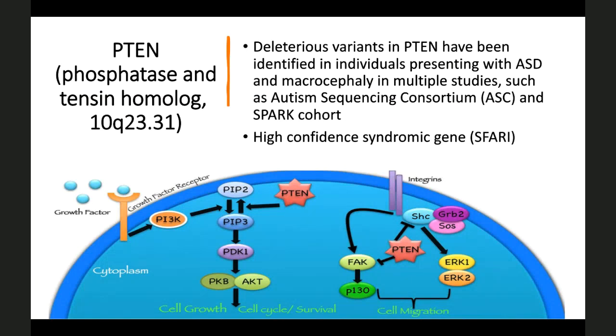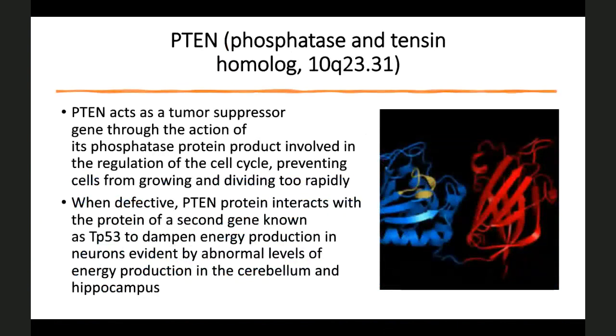It's a phosphatase and tensin homolog on 10q23.31. Deleterious variants of PTEN have been identified in individuals presenting with autism and macrocephaly across multiple studies, including the Autism Sequencing Consortium and the SPARK cohort. It has been given a high confidence syndromic gene classification. PTEN acts as a tumor suppressor gene through the action of its phosphatase protein product involved in the regulation of cell growth, preventing cells from growing and dividing too rapidly.